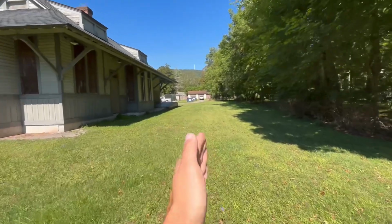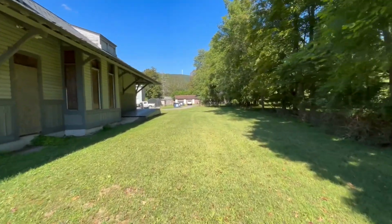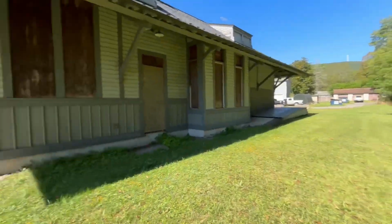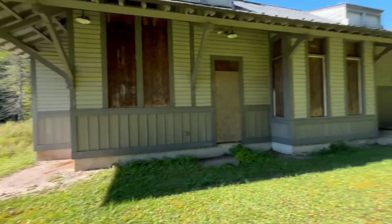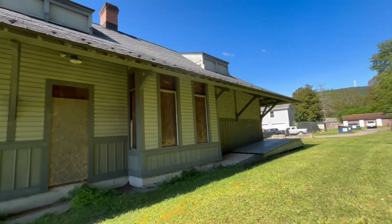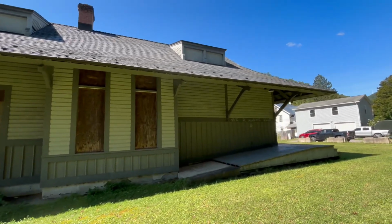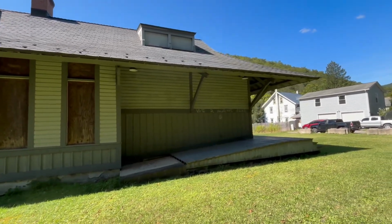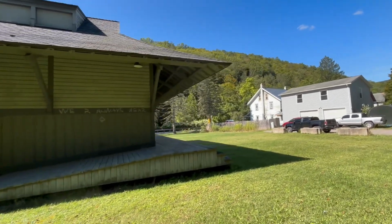Now the grade would have continued this way, right to where those garages are now. So I'm gonna hop on this road here, which appears to follow the grade for a little while. See if we can't find a culvert or something. Already found more than I expected in this little township here.